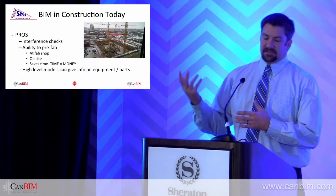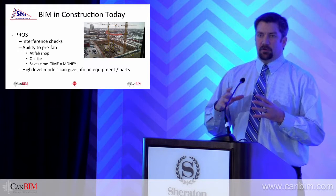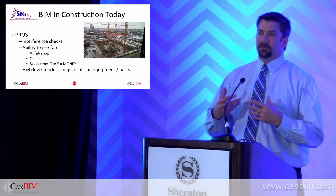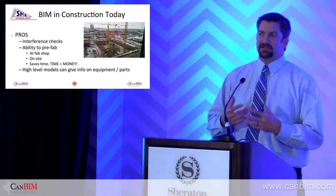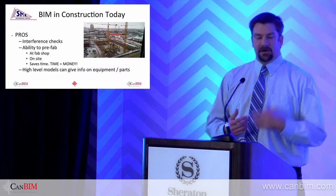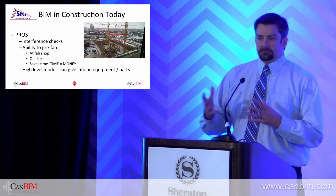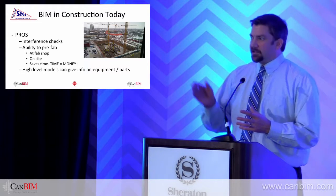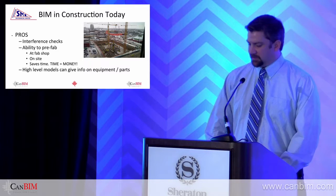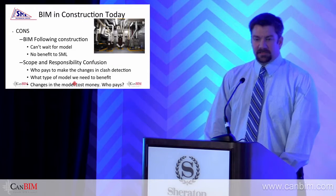Also, as discussed in our office, we have seen BIM models that have the equipment and parts on the model where you can touch, and it would give information. It would give the specifications, the drawings, the manuals of certain equipment that's on site. Very handy when we're in a mechanical room researching something and we can touch on a pump and it will give us the make, the dimensions, the flow rates, and information like that. Cons that we've seen.